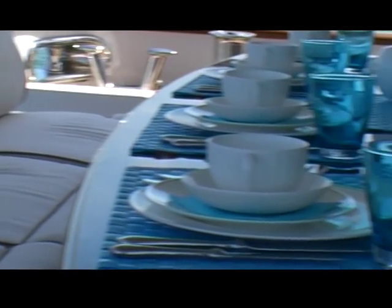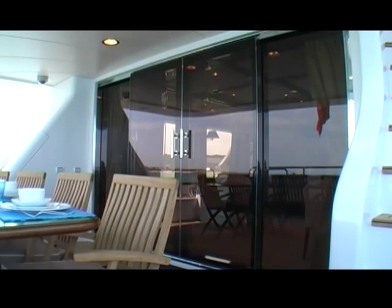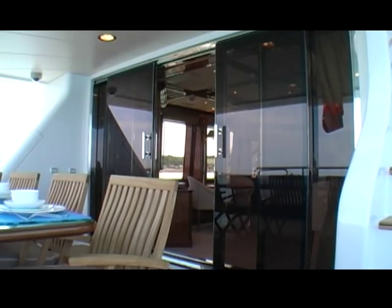Her aft deck has another full-size table. This has sun and wind protection either side, perfect for sheltered dining.